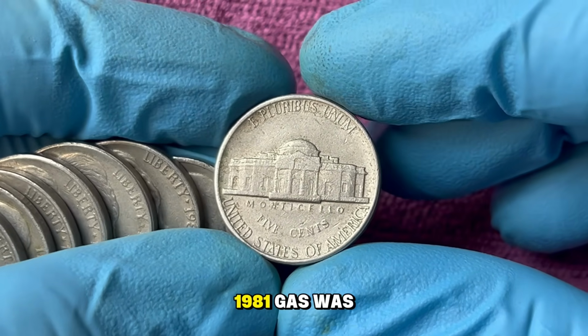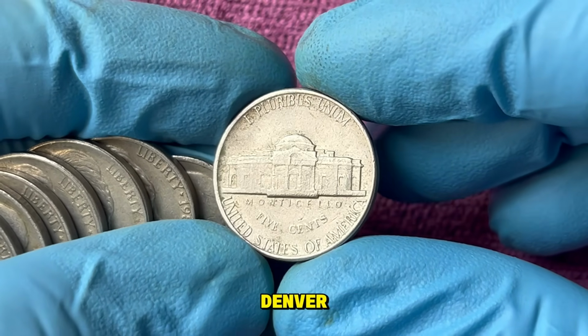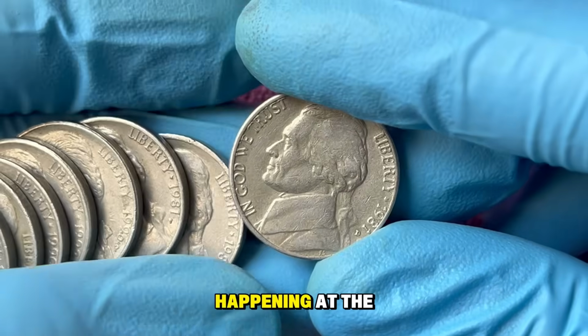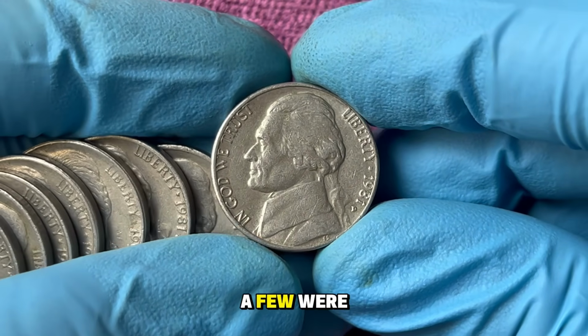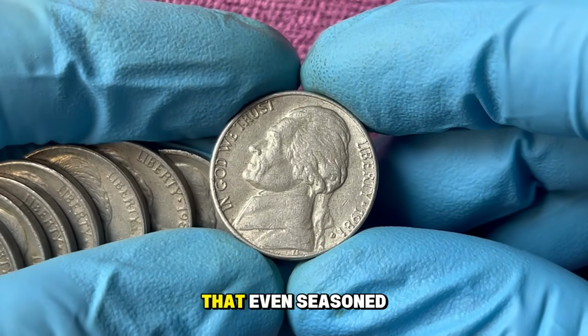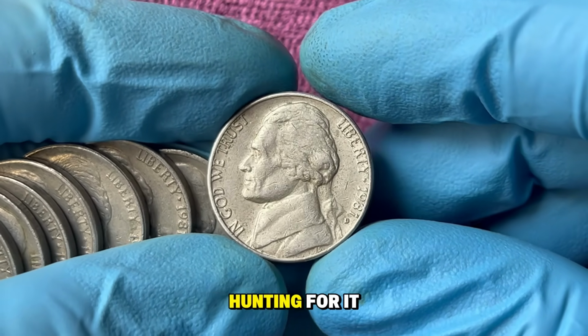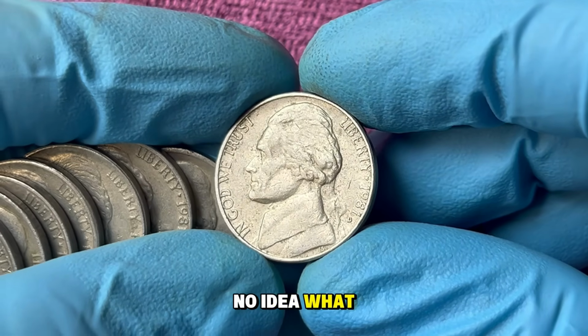The year was 1981. Gas was cheap, MTV had just launched, and in Denver, something extraordinary was happening at the U.S. Mint. Among the millions of Jefferson nickels produced that year, a few were struck with a rare and costly error. A mistake so rare that even seasoned collectors are still hunting for it today, and the kicker? Most people have no idea what to look for.